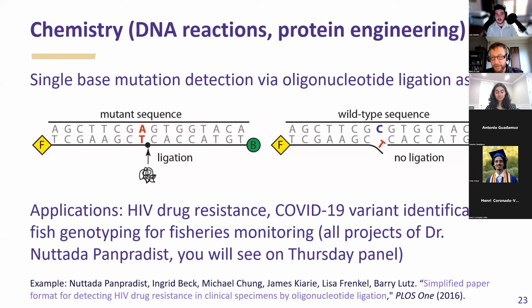This method is used for other purposes, like COVID-19 variant identification, to figure out is it Omicron, is it Delta. Also for genotyping fish to understand fisheries and whether people are harvesting fish properly from certain waters. And you'll hear a little bit more about her work on Thursday.